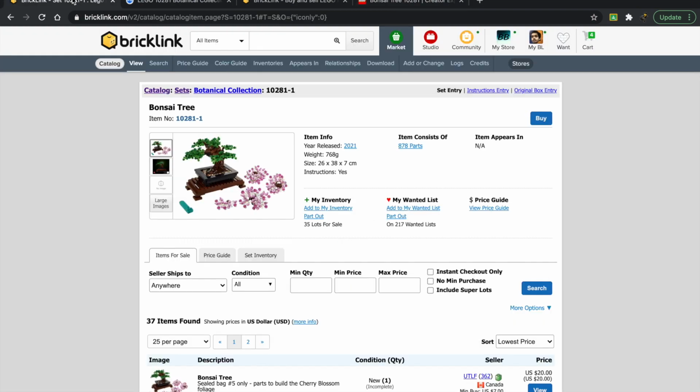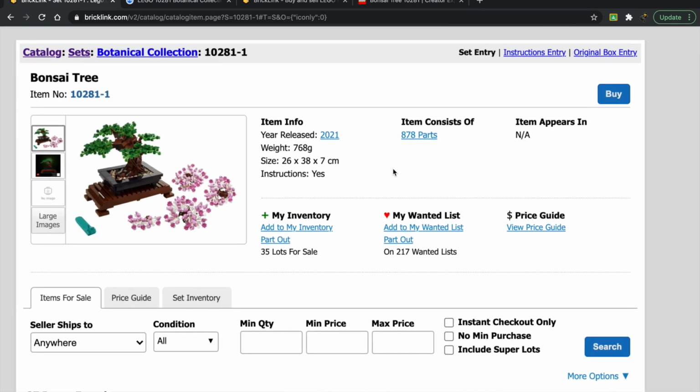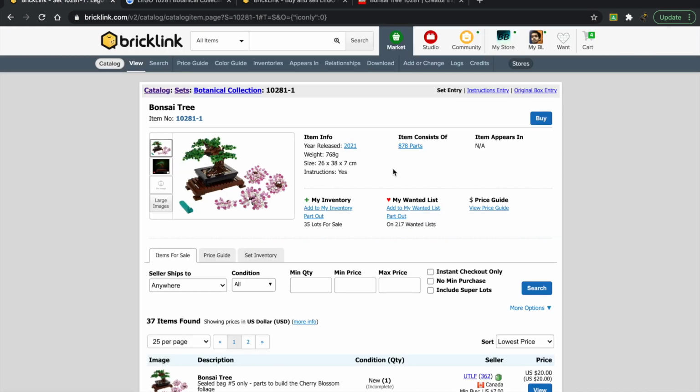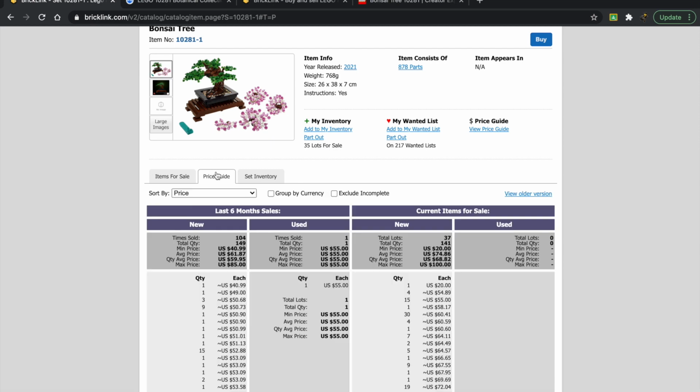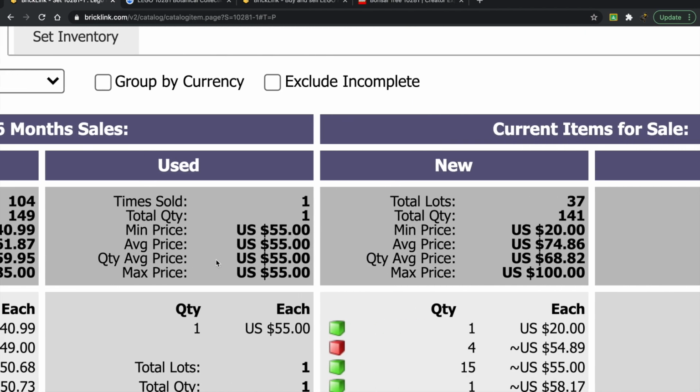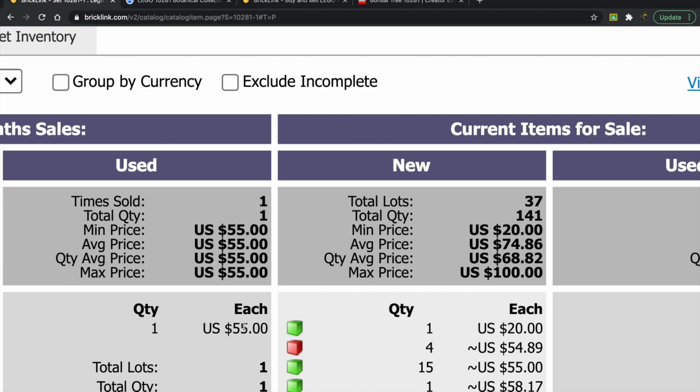So here is the Bricklink entry. It comes with 878 parts, and we actually have quite a few people selling this on Bricklink currently. We have 37 items. If I take a look at the price guide real quick, average price is about $61, and current items for sale is closer to $75.